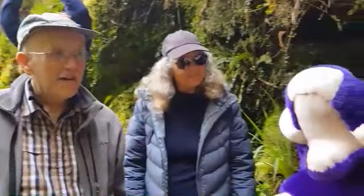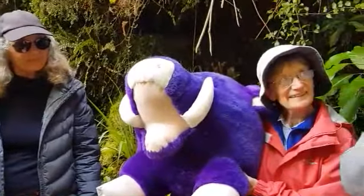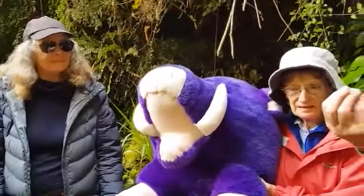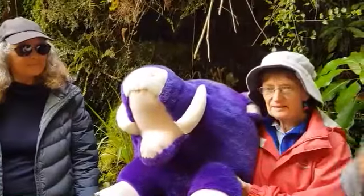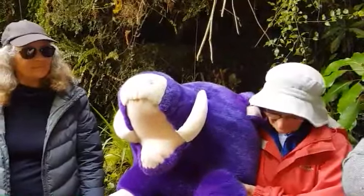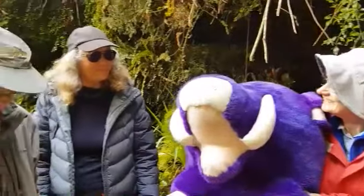So, no, it is really, really good. We're looking to have a little bit more interpretation being done up this way, and hopefully we can see some improvements just to protect the whole experience for the number of visitors that are coming. But great to see some Kiwis finally here.